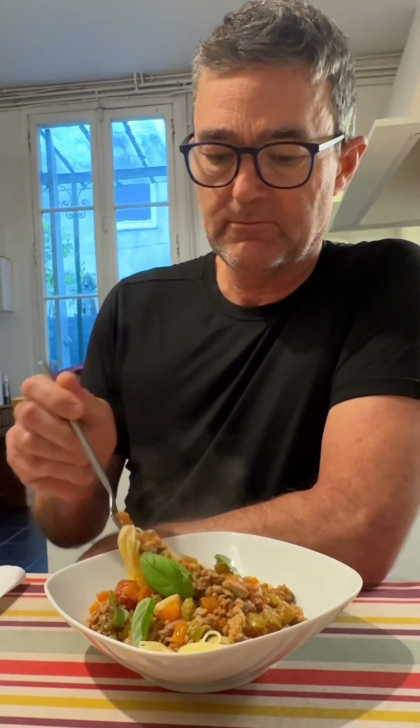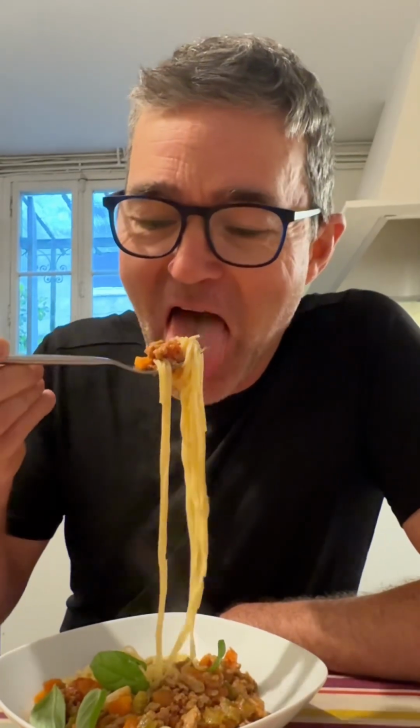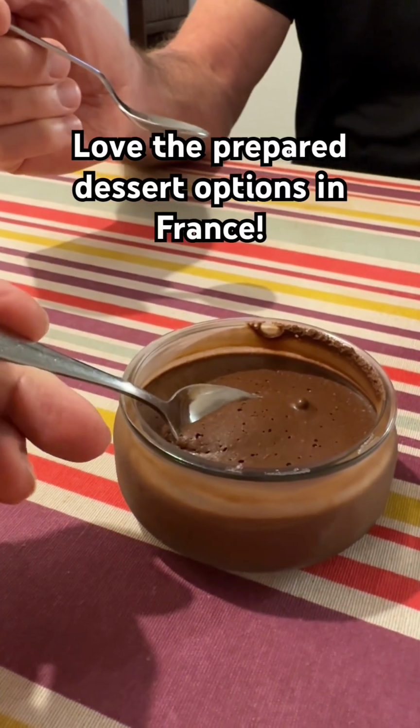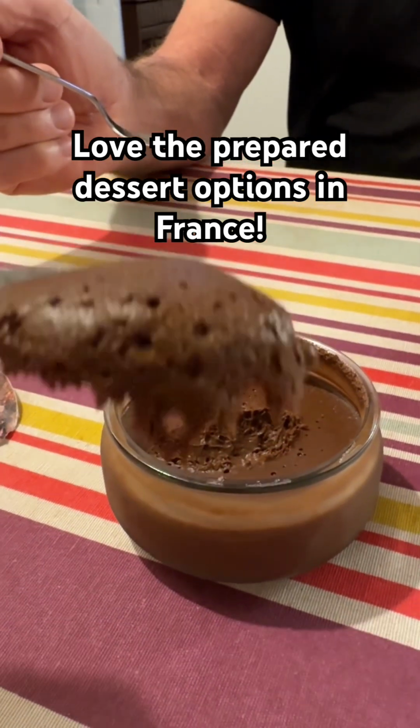As usual, I had Zeke do the taste test to make sure we didn't die. And it was Zeke approved, although he'll pretty much eat just about anything. And we ended with some chocolate mousse from the grocery store. Yum. I love prepared dessert options.